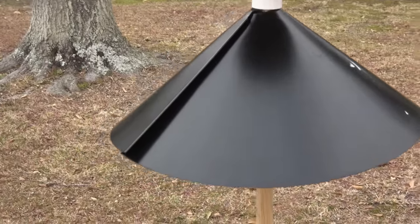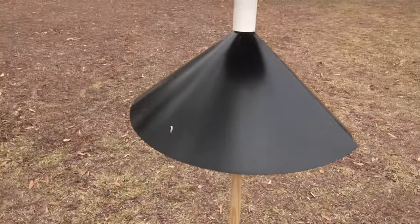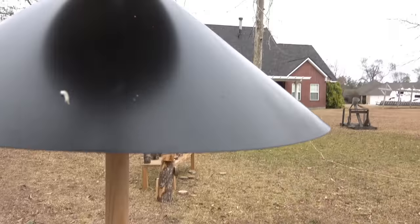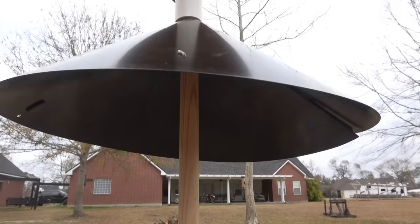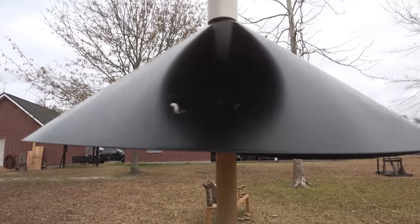Here's a good example of a metal baffle. It's just narrow on the top, wide at the bottom, and very easy to set up, and the effectiveness, let's see.